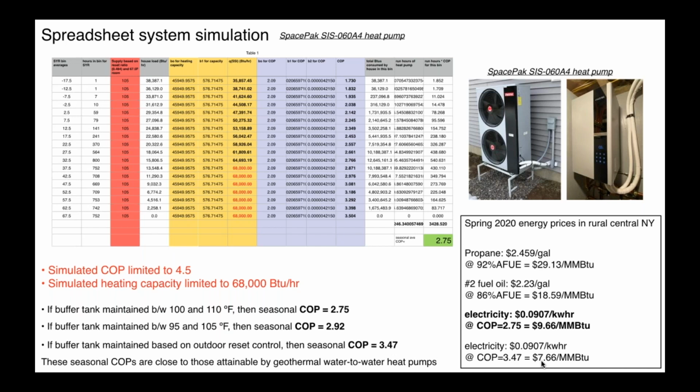So this is a very realistic option, and we have electricity at, I'd say, probably an average price. I'm sure there are areas in the United States where electricity costs probably twice as much as that. But it allows you to do a comparison. In our case, with the local prices and the COPs that we're running the system at, we're actually doing quite well in terms of dollars per million BTUs delivered.